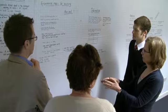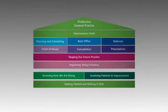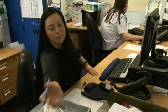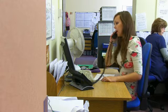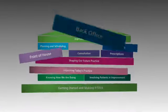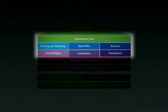So the modules form a house with foundation modules building up to other modules, and the reason it's done like this is that the entirety of the house is what is important rather than just the component parts. Each module looks in depth at up to 5 areas of practice, enabling you to engage practice staff in improving your work processes and the quality of the service, so you can release time to invest in improving patient outcomes and staff well-being. To get the best out of the programme, it's important that the modules are done in sequence, starting with the foundation modules and moving on to the design and the process modules.